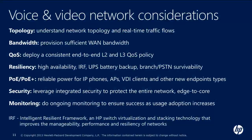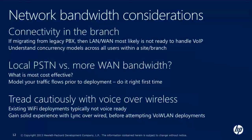Clearly, monitoring is very important so that you can continue seeing what's going on in your network. Covered most of this already, so understand the concurrency models, understand whether you want to use the PSTN versus more WAN bandwidth. In most cases, the WAN is much more cost-effective than the PSTN, so if you can reduce some of your PSTN trunks, don't eliminate them initially because you want to have a survivability solution. That can help you fund your UC or Lync deployment, by reducing the number of PSTN trunks you have.